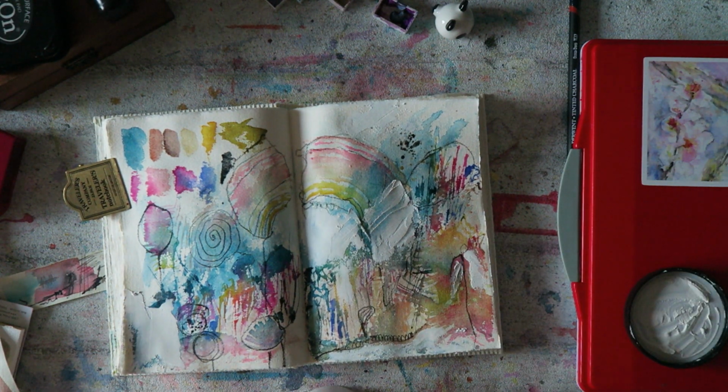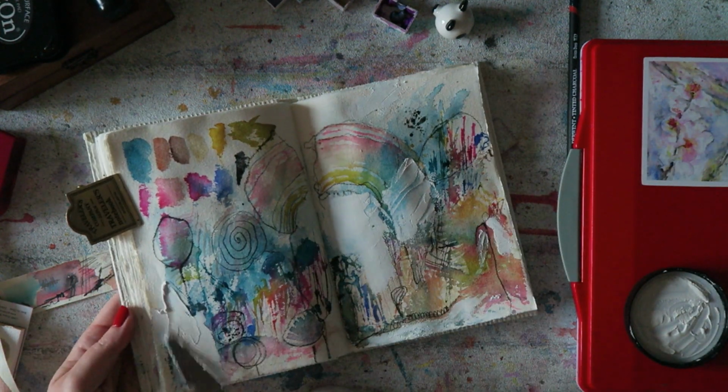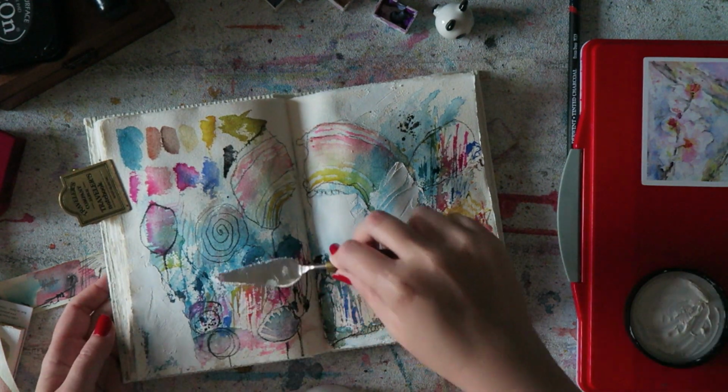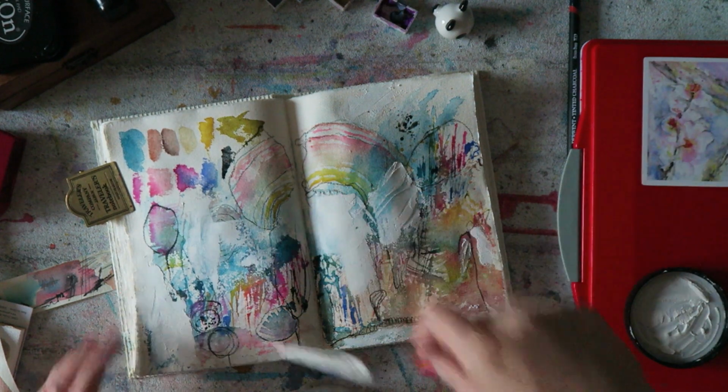Sorry about the lighting. It was already evening, but I really wanted to finish it before I go to bed, so that the next day it'll be dry. But this dries pretty fast.